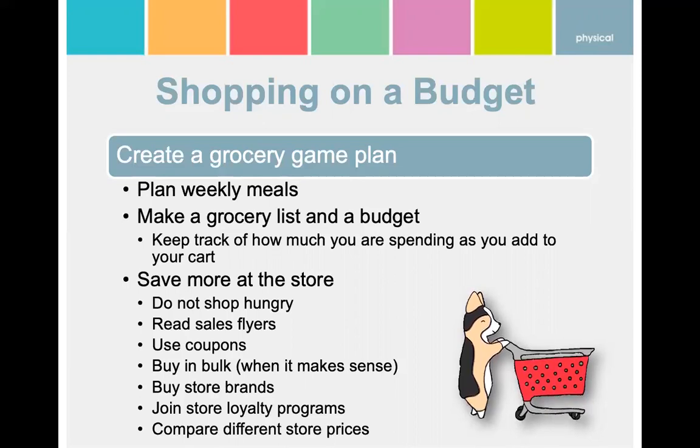And some stores even do price matching. So if, for example, I think Walmart does price matching. So if I go to Walmart and I'm buying something, but it's cheaper at Kroger, I think Walmart price matches. Check into that before you try it, but I'm pretty sure that they price match.